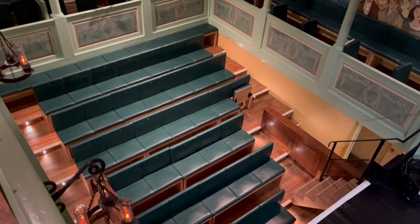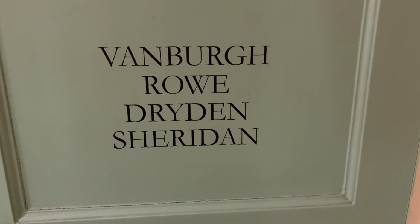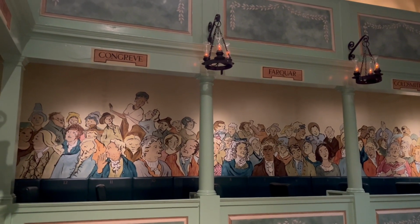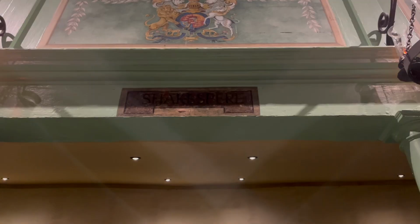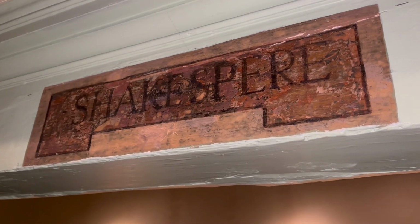The sunken pit is surrounded by boxes on 3 sides. The boxes are named after playwrights whose work would have been performed here back in the day. All seats in these boxes can be used for performances and can be bought individually. The inscription above the centre box, the Shakespeare box, is the only one which is original and is spelt as used in the writer's own signature.